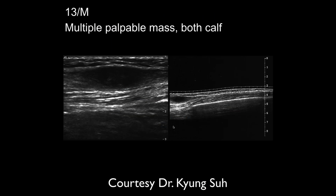Jeff, what do you think of this case? A 14-year-old male with multiple palpable masses in both calves. On ultrasound, we have a hypoechoic lesion in the subcutaneous tissues with some through transmission.